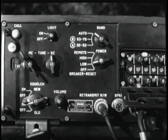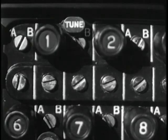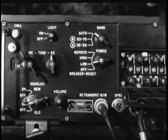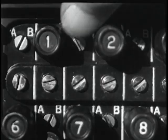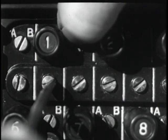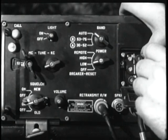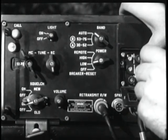Two captive screws are loosened and the pre-setting controls are made accessible. Instructions for pre-setting are printed on the reverse side of the plate. The preset controls are vertically aligned with each button. To preset channel 1, set this screw head switch to the band that includes the desired frequency. Then press the channel button.